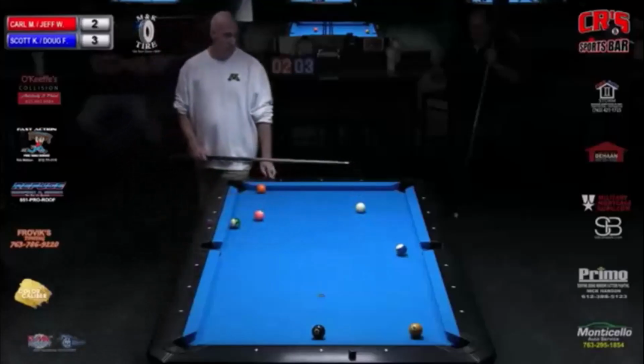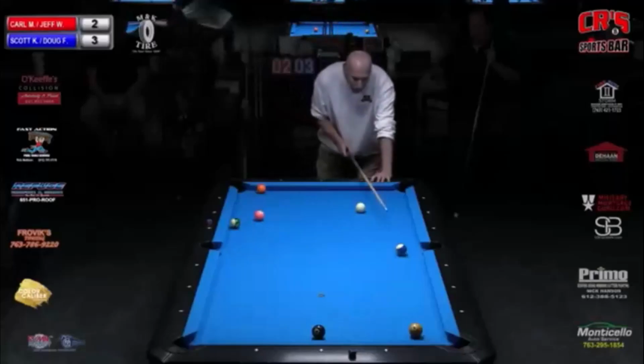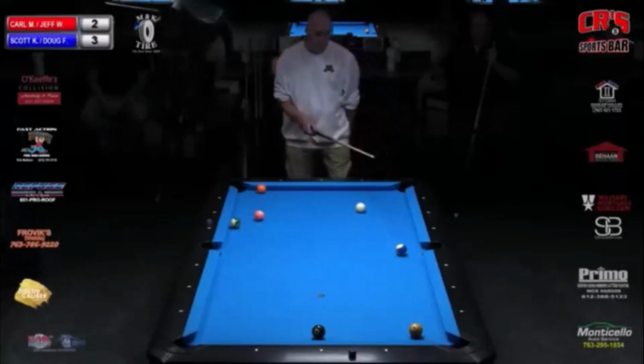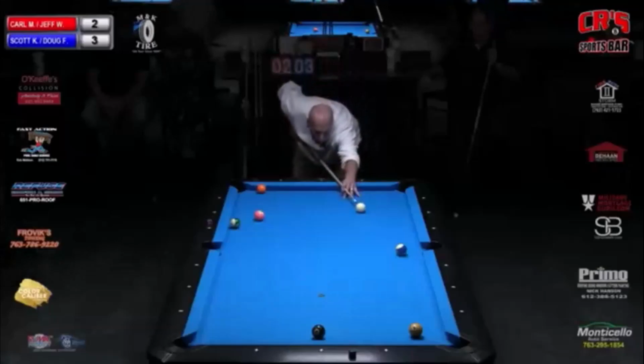Man, this is a tough cut, Doug. How about going off the rail, then off the 1 ball? No, because then you might tie up the 8 ball, and you're still going to have such a weird angle on that 14 ball from there. You're going to be over on the right side rail with a really thin cut on that 14, and you're going to have to come back down for the 8 ball.